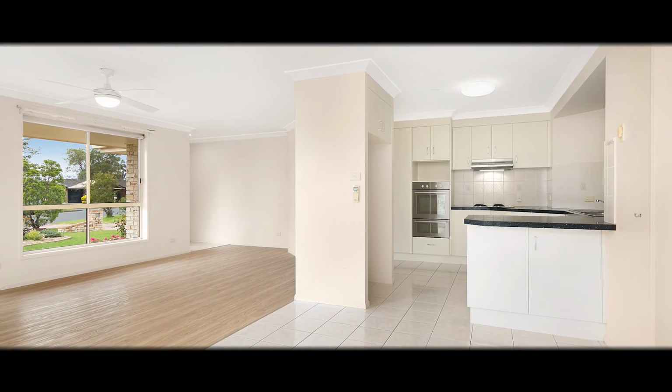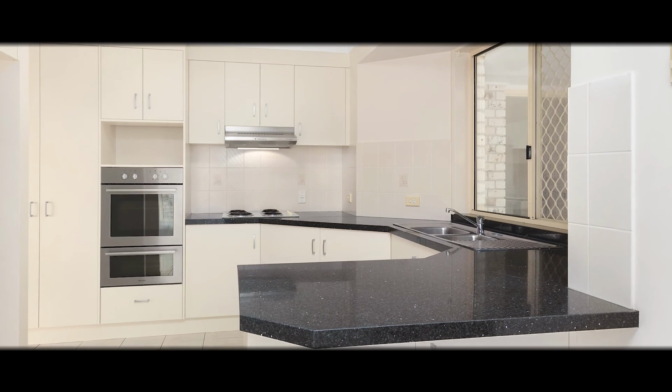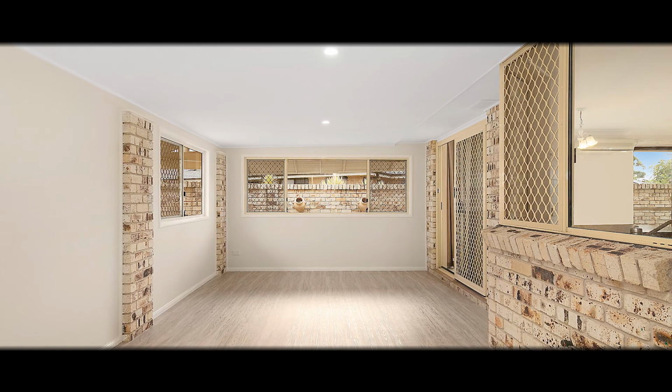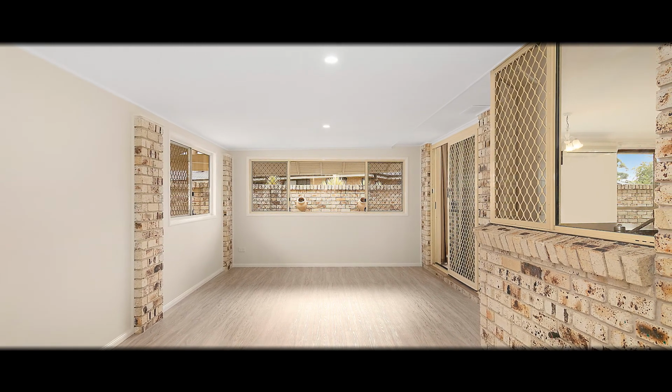The generous central kitchen boasts plenty of space for a home chef and beautiful 40mm granite bench tops. A highlight of the home is this bright and airy rumpus room, which would be great as a covered entertaining area or an extra living space.